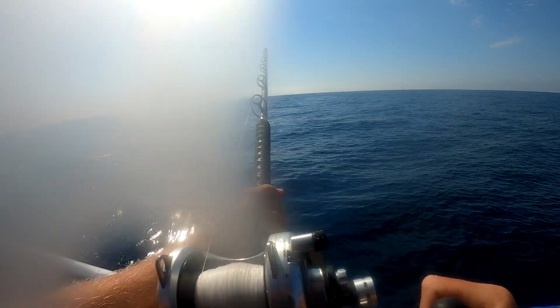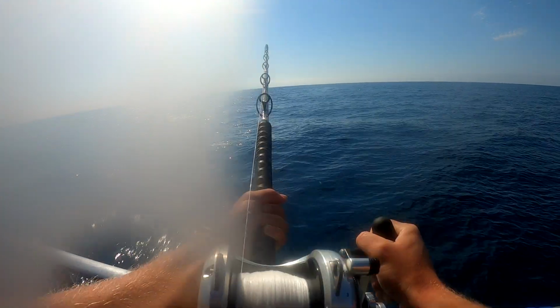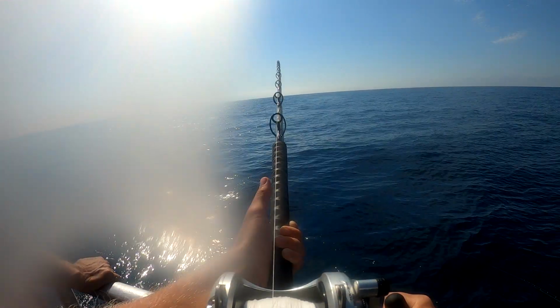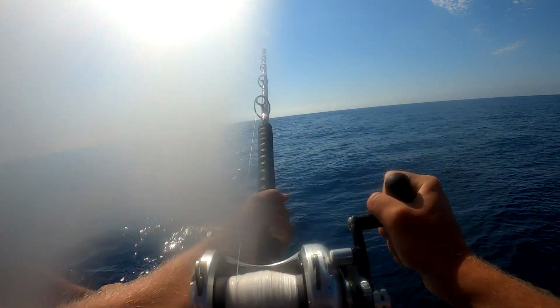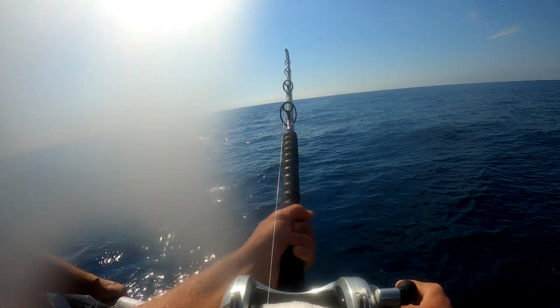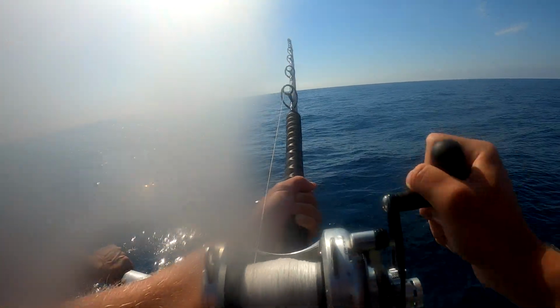We were on the way home, got hooked up to a bluefin tuna, reeling it in. Got a fish after all, huh? Yeah, I got two dodos, trying to get this bluefin.